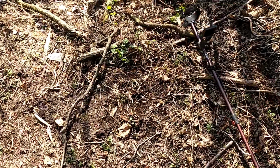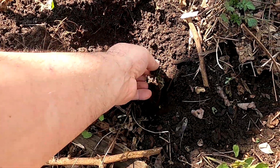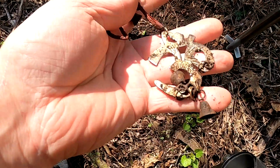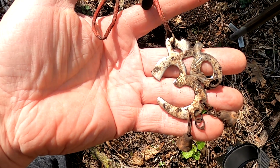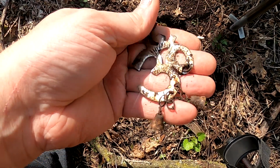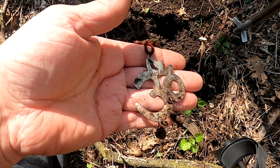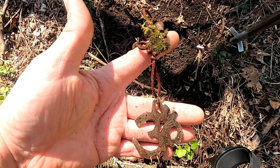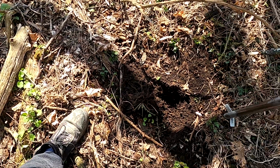By the entrance, I end up finding something else. I didn't dig it live, but I should have. Something with a bunch of bells on it. I think it's something to do with Christmas, I believe. I don't think it's that old. I'm not sure why it would be here, but maybe they had it on an animal that jingled a lot or something. It's kind of neat. Not bad for the first find of the day.